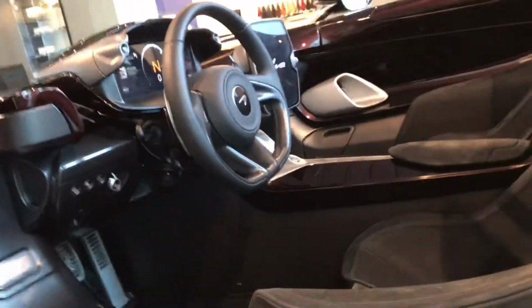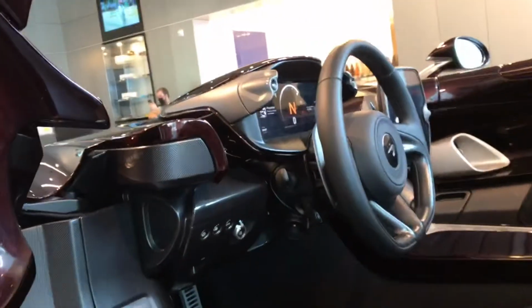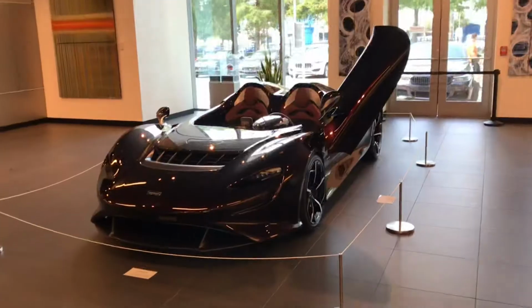I mean, it's super simple, super nice, I guess. I mean, and look at these vents right here on the side of the doors. It wouldn't make sense to put them up there because of the aerodynamics of the car, but it's super cool. So the Elva is beautiful.